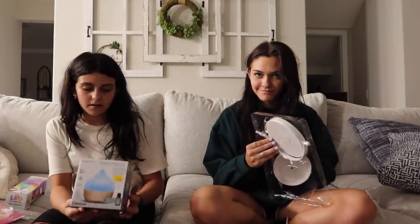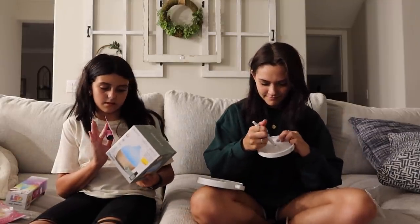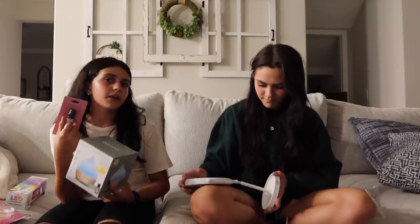Oh, I got this speaker, but it's also a diffuser. So it's like a diffuser, but it has a speaker in it. And then it comes with eucalyptus oil. And then I got grapefruit and rosemary oil too.